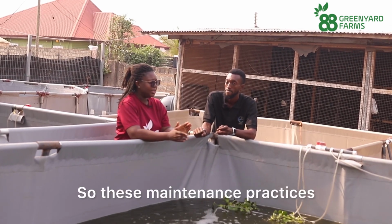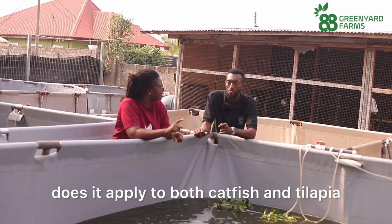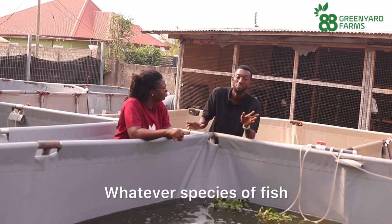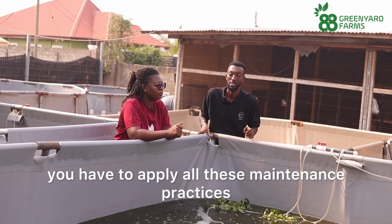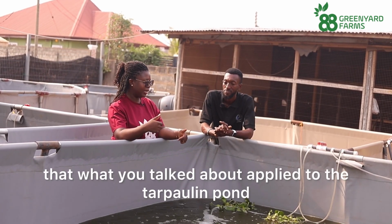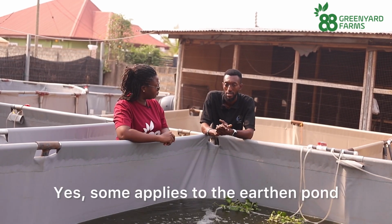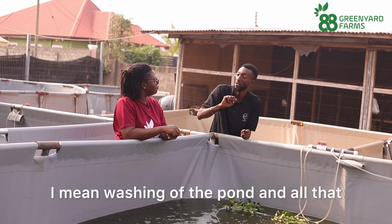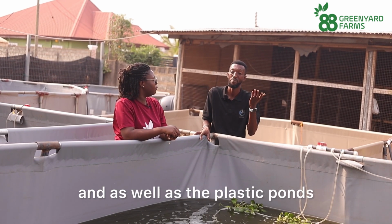So these maintenance practices that we've spoken about, do they apply to both catfish and tilapia? Yes, it applies to both catfish and tilapia, even other species. Whatever species of fish that you are catching, you have to apply all these maintenance practices. Okay, so I understood that what you talked about applied to the tarpaulin pond. Does it also apply to the earthen pond? Yes, some applies to the earthen pond. With the cleaning and washing of the pond, it applies to the tarpaulin pond, the concrete pond, as well as the plastic ponds.